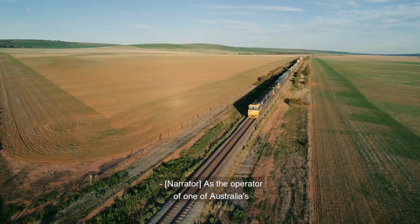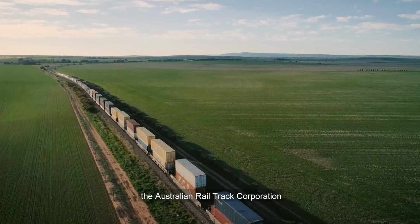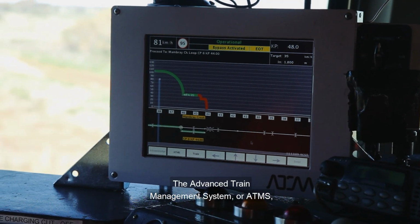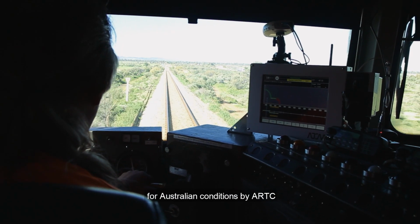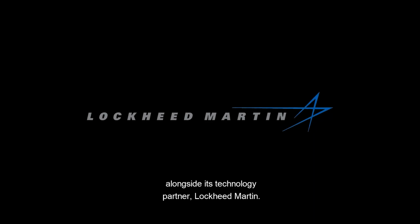As the operator of one of Australia's largest freight rail networks, the Australian Rail Track Corporation continues to drive innovation in rail. The Advanced Train Management System, or ATMS, has been custom engineered for Australian conditions by ARTC alongside its technology partner Lockheed Martin.